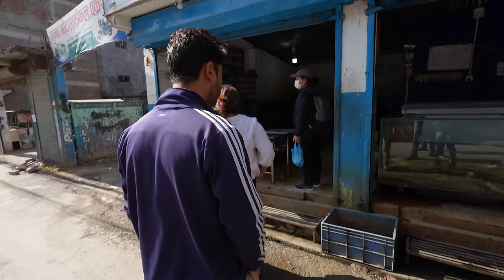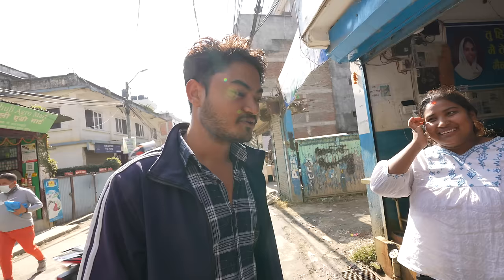You are Tharu? Yes, I'm Tharu. Okay. Are there a lot of Tharu people living in Kathmandu? Yeah, a lot. We're cooking ghonghi, which is snails. Snails. It's a famous Tharu dish, yeah? Famous, traditional. All right. Ghonghi, dikri, and achar. This is them.